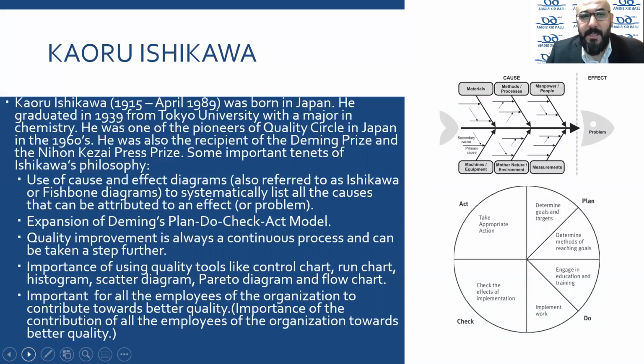He's a recipient of the Deming Prize that we talked about earlier, but the main contribution for Ishikawa is the fishbone diagram, or what we call the cause and effect diagram. It's called the fishbone because it looks like a fish bone, as you see here on the right side of the screen. The problem, the effect, will be the head of the fish, and the causes will be on the body of the fish. He divided this into the 6 M's: material, method, manpower, machine, mother nature, and measurement. Then you start brainstorming about the effect and the cause. What is the problem? Why is this problem happening? You start brainstorming about the causes.